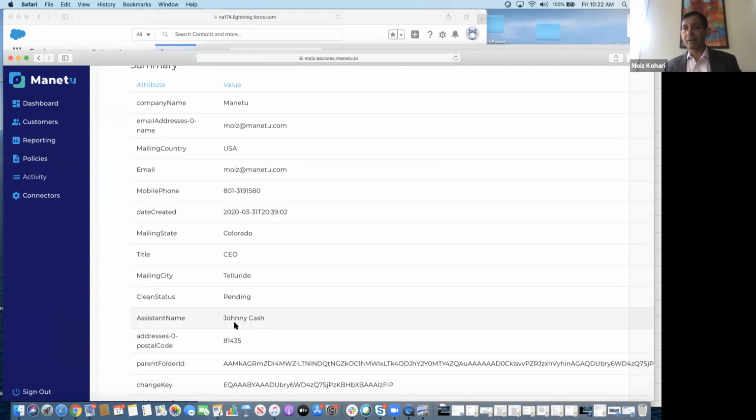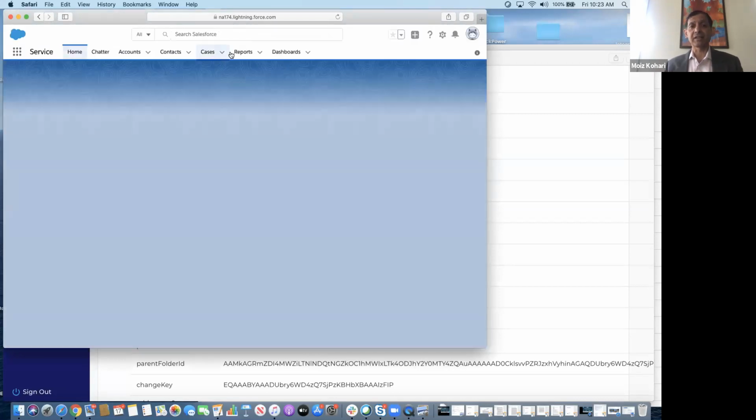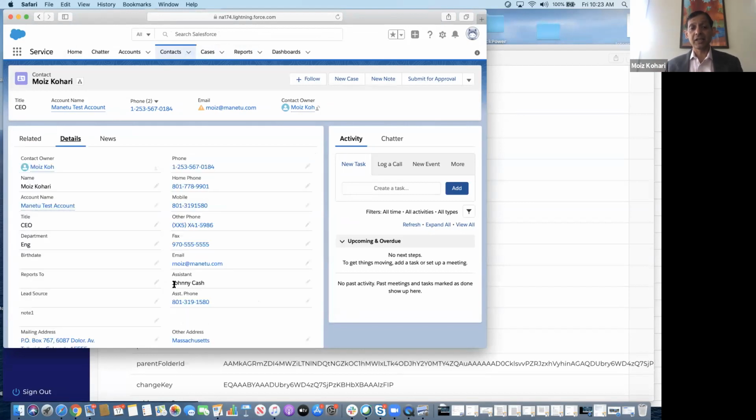Now, not only did this happen right here, where in the control plane this changed, we actually do a change data capture event, both from the target system into the control plane, as well as from the control plane into the target system. Meaning, when this value changed to Johnny Cash, the target system, which in this case was Salesforce, if I refresh that, the target system should also reflect that that change had occurred. And you as the enterprise administrator did not have to do anything for that change to get reflected here.